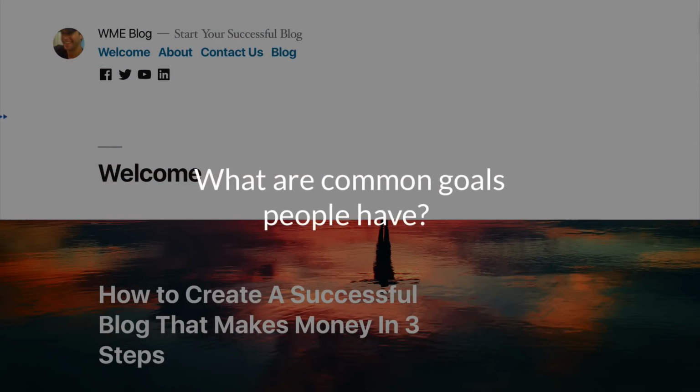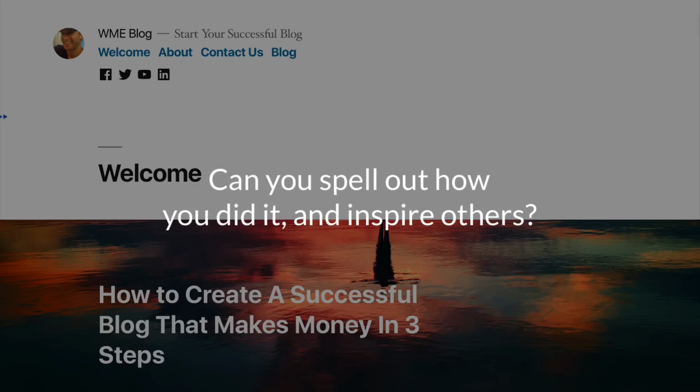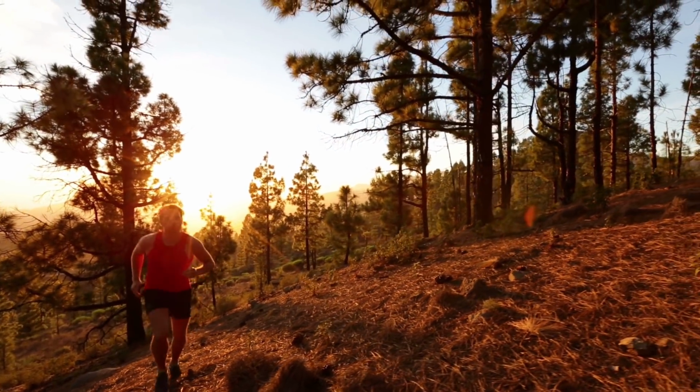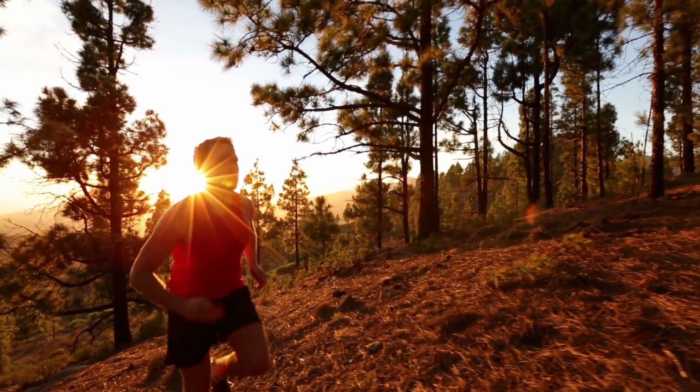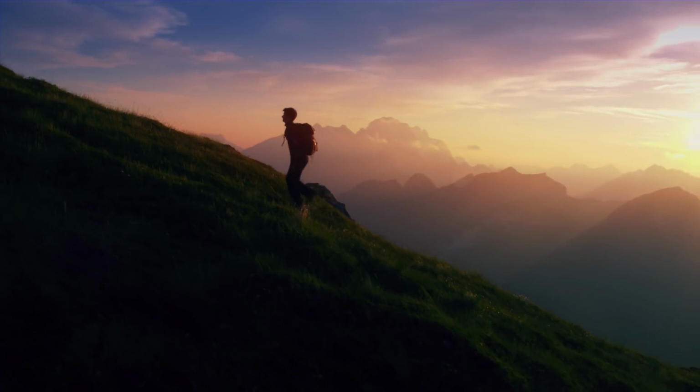Readers want to reach a goal. What are common goals people have? Have you set and reached some significant goals yourself? Can you spell out how you did it and inspire others on their journey? Fitness and weight loss come to mind here, as well as getting out of debt. And pursuing big goals can be disheartening and lonely, and knowing someone else has been there does wonders.